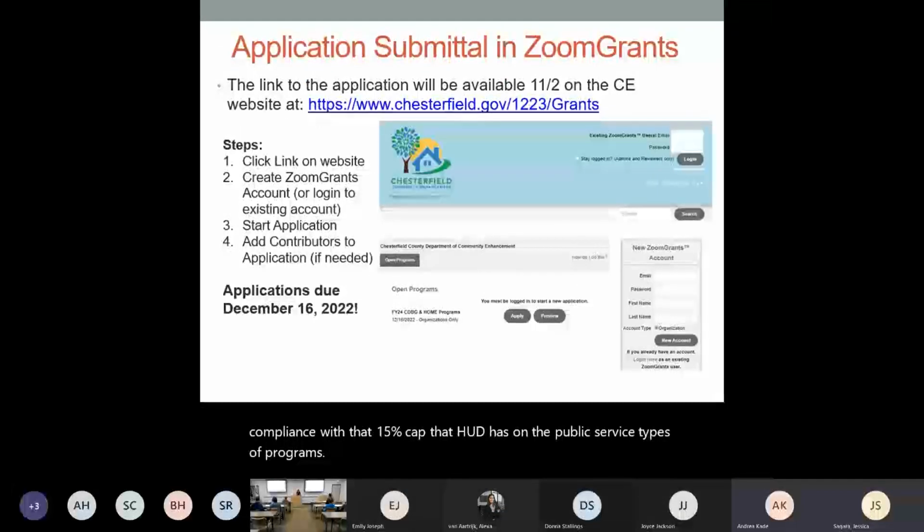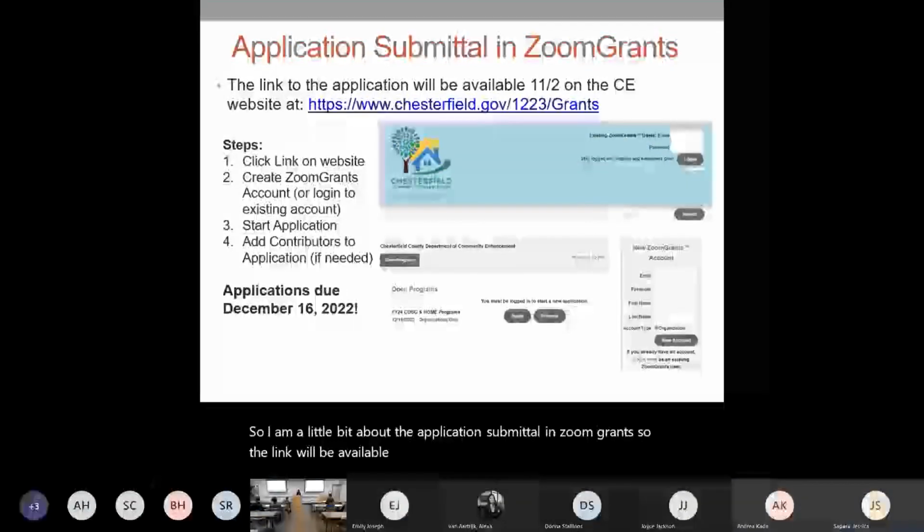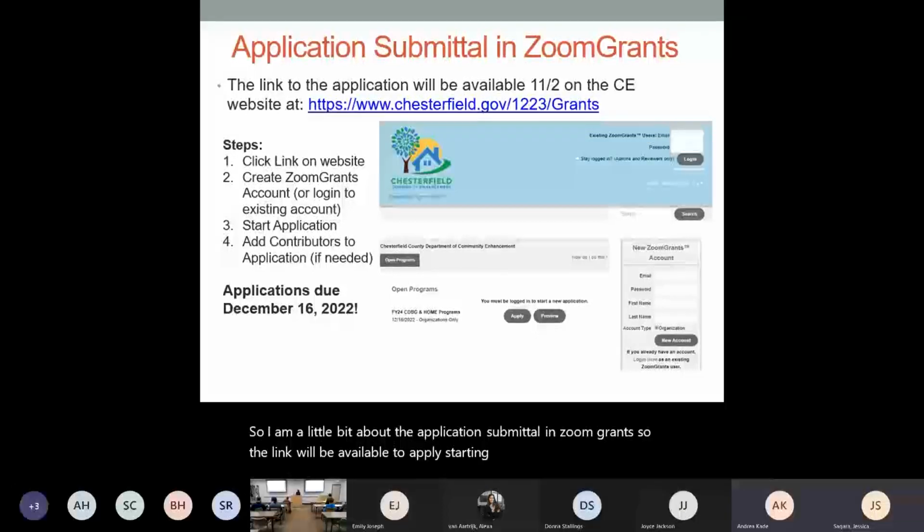So a little bit about the application submittal in ZoomGrants. The link will be available to apply starting tomorrow, November 2nd, on our website. That link will be provided in this PDF, and I'll also send it out via email so everyone has where the application will be. When you're ready to apply, you click on that link on the website. If you have an existing ZoomGrants account from last year because of another program you've applied to, you can log in using that account, and then you would navigate to this apply button down here. And it'll just bring you directly to our application.